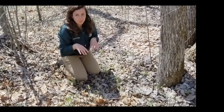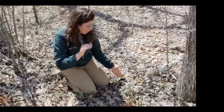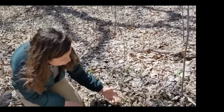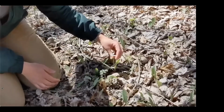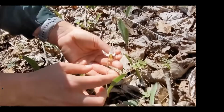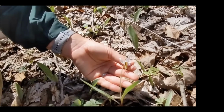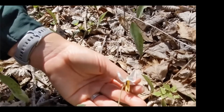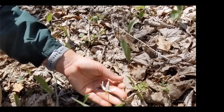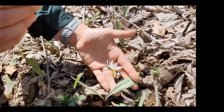So, we have another interesting pendulous flower right here. This plant is called Trout Lily. Here, let's see if I can. And look, it's got a little beetle buddy. I don't know if you can see it. There you go. Got a little insect on him. So Trout Lily is also called dog-tooth violet, but that name's a little misleading because it's not a violet at all. It's actually in the lily family. And you see these interesting spotted leaves. So you see the leaves before the flower. So I want you to look here.